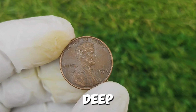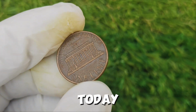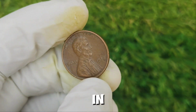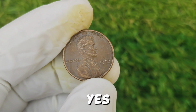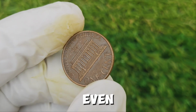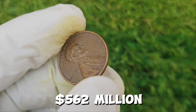Where we dive deep into the world of rare coins, hidden treasures, and fascinating stories from the past. Today, we have a jaw-dropping tale to tell about a coin that you might have lying around in your spare change, the 1-cent 1978 penny from the United States of America. Yes, you heard that right. This seemingly humble penny has a history that could put even the most valuable collectibles to shame, and its worth could be up to an astounding $562 million.